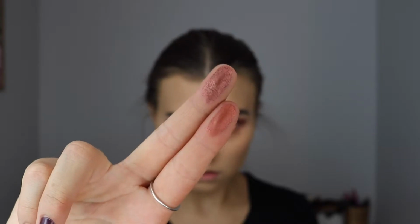So now onto the lids. I definitely want to do a more foiled look. I don't know if I want to use Dirty Talk or Scorched. I'll just swatch them both so you can see. Oh my god, that is so pretty. They're both definitely warm toned, obviously.